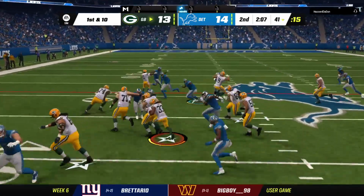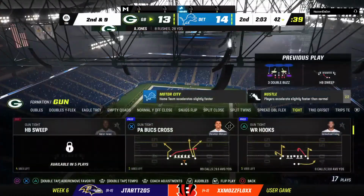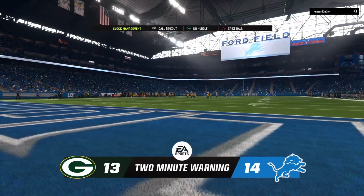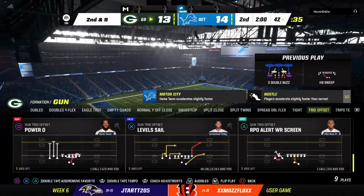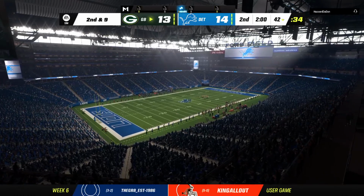From the shotgun, a give to Jones. And he'll be pretty well stopped in his tracks. Give him a yard up to the 42. And we've hit the 2-minute mark in this first half of action. Call it a 1-yard gain on the play, and it'll make it a 2nd down at the 42-yard line.